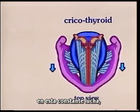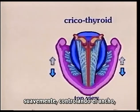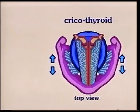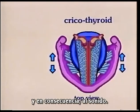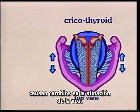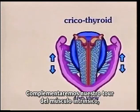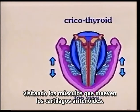In this steady tug of war, these muscles balance each other, smoothly controlling the thickness, length, and tension of the vocal folds, which affects the way the vocal folds vibrate and consequently the sound. These changes in thickness, length, and tension cause changes in pitch, as we will soon see. We will complete our tour of intrinsic muscles by visiting the muscles that move the arytenoid cartilages.